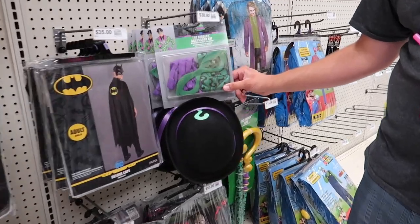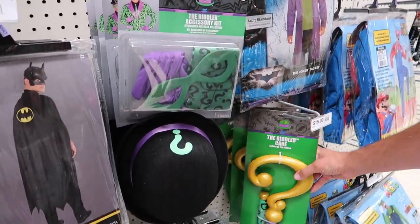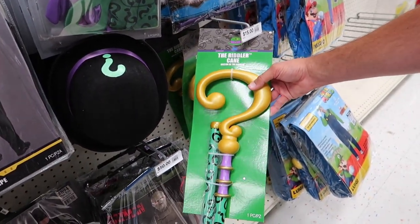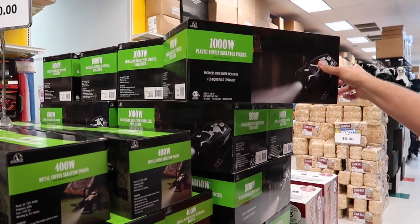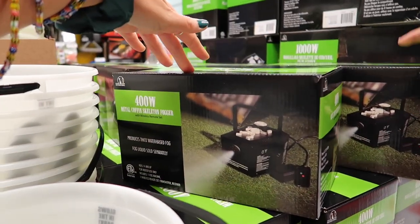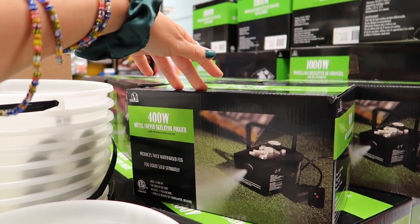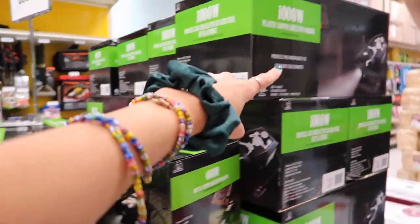That is a good Riddler costume. Riddle me this. Riddle me that. Who's afraid of the big black bat? That's cool. A coffin fog machine. That's awesome. They're $50. They got a smaller one, a little wattage one too. Okay. Obviously the more watts, the more fog. Oh, the 400 one is the $50 one, by the way. This one's $80.